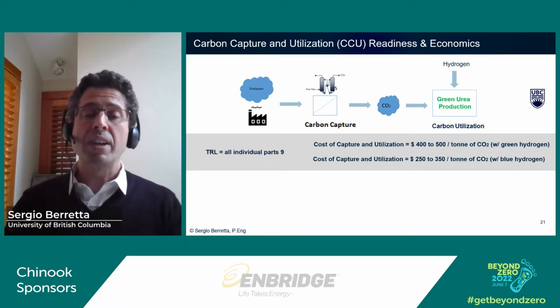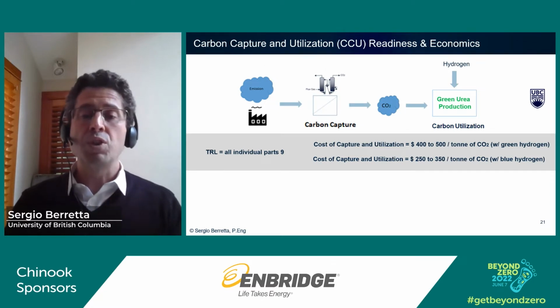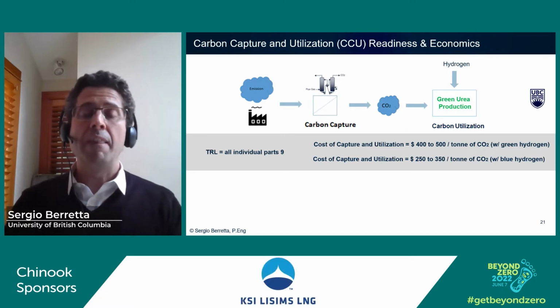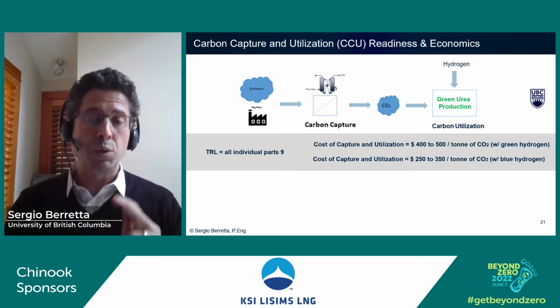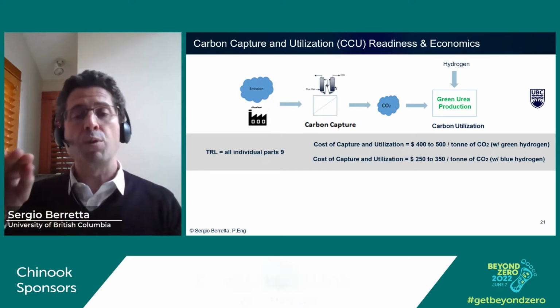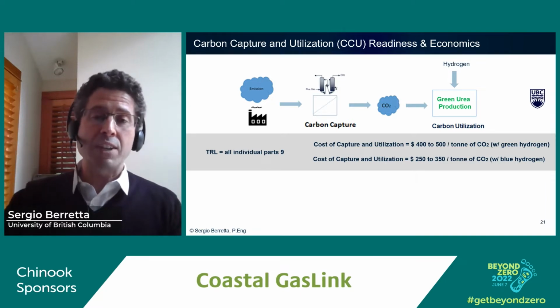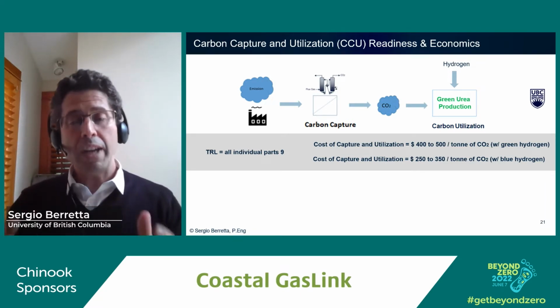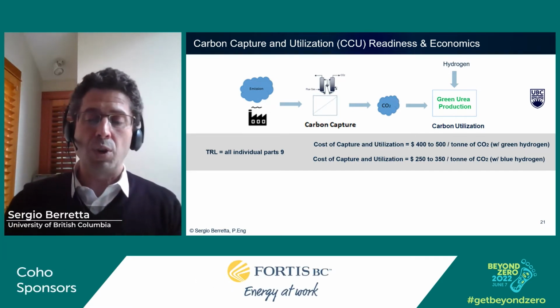If I use green hydrogen, for every ton of CO2 that I put away into the urea, I need to pay about $400 to $500 per ton of CO2. If I use blue hydrogen, which is cheaper, then the cost goes down to $250 to $350 per ton of CO2 that I put away. That compares to about $100 to $150 for storing the CO2 away, and that compares against $170 for the tax rate that we're going to have in 2030. So yes, it is more expensive because we need hydrogen and we need infrastructure to do so.